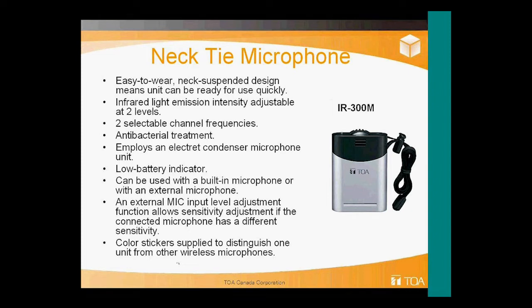It does have a condenser microphone, just like the handheld units. Pretty much the same features with a low battery indicator. And one key feature we can use with this: you can use it with the built-in microphone out of the box, of course, on the unit, or with an external microphone that has a little input for that. Have the transmitter stay strapped to your belt, with a separate microphone to that.